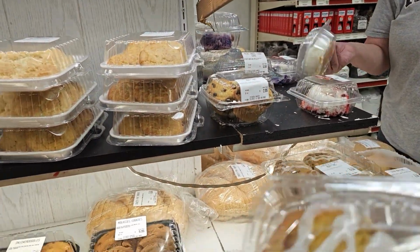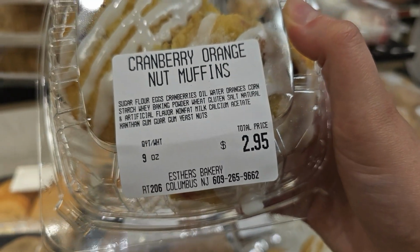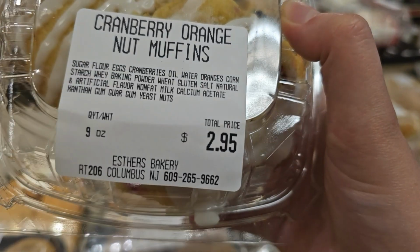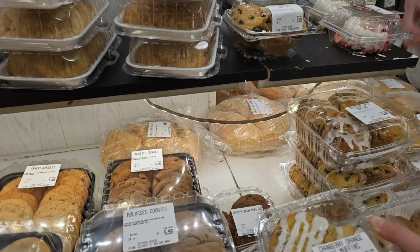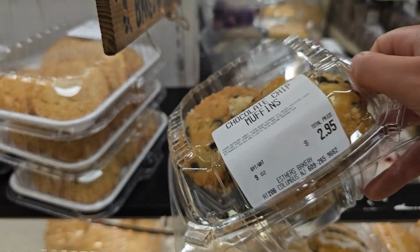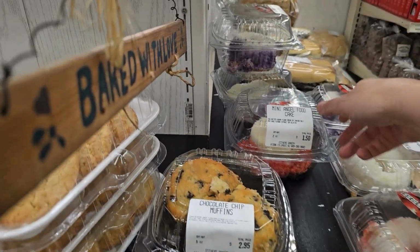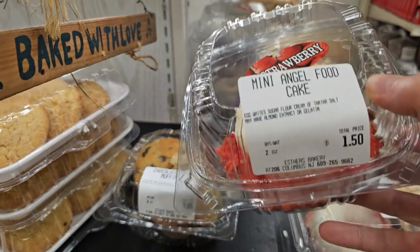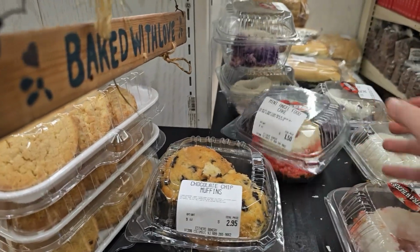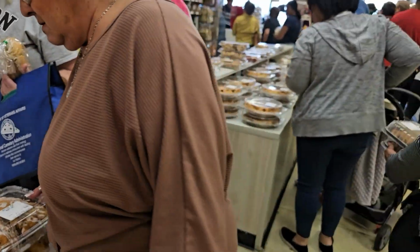Ooh, cranberry orange muffins. So the total price for the cranberry orange nut muffins is $2.95. And the chocolate chip muffins are $2.95. And the mini angel food cake is $1.50.